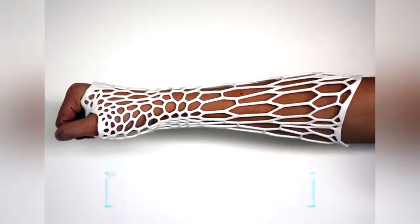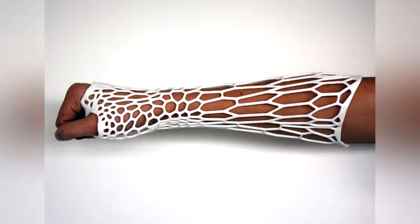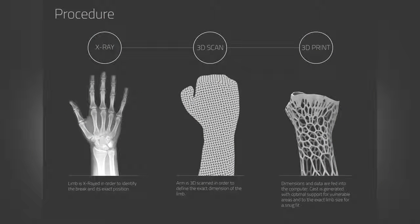At number 8, the Cortex cast. This exoskeletal cast is designed to replace their usual plaster forms. It is fully ventilated, super light, shower friendly, and stylish. An injured patient would first undergo an x-ray and then a 3D scan, and then a fully custom 3D cast is printed out. So this is definitely innovative and very beneficial to people who have to deal with an injury.